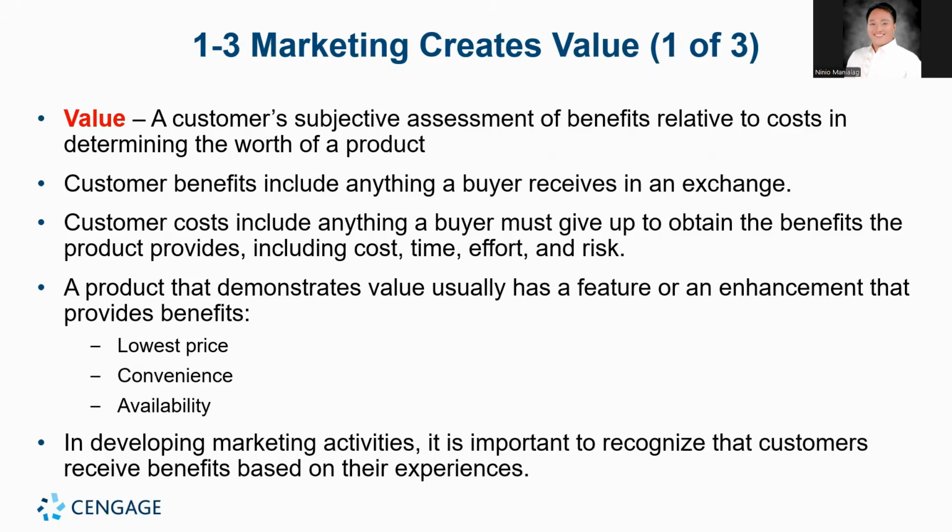Customer benefits include anything a buyer receives in an exchange. Customer benefits refer to the positive things customers gain from purchasing a product or service. These benefits can be the product itself, the experience, convenience, or the solution it provides to their needs. So when a student buys a laptop, the benefit is not only owning the device, but also having a tool for studying, communication, and completing school requirements.